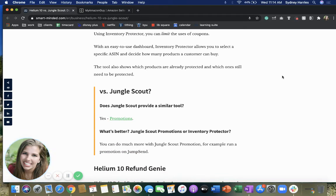So Jungle Scout does have this tool. It's called Promotions. And with Jungle Scout, in this regard, you can do a lot more with it, and you can run a promotion on JumpSend, although Helium 10 is also a great tool in this regard.